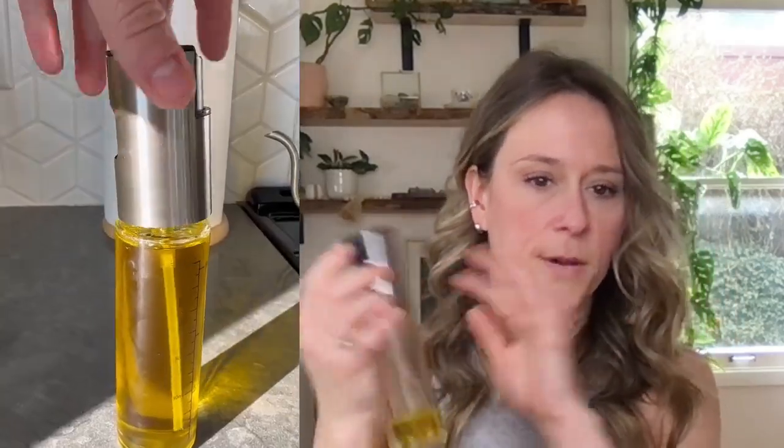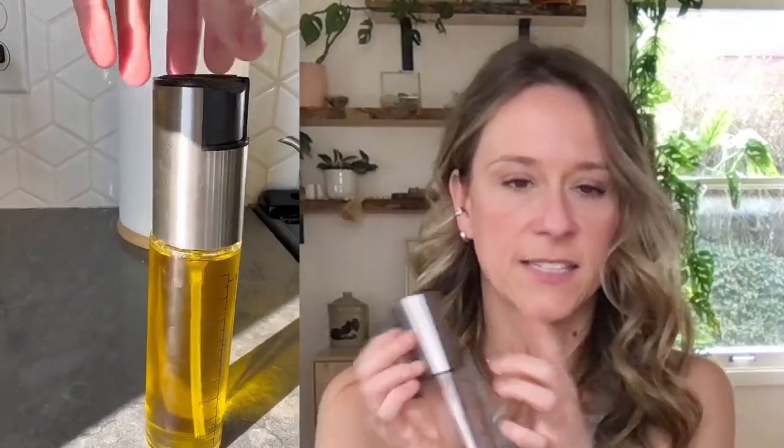One of the questions I probably get asked all the time when I share this is, does it clog up? It's oil, who knows, like whatever else you might be using. What I would suggest is every now and then taking this off and soaking it in a little bit of hot water with a little bit of dish soap. That will instantly help if for some reason it does get clogged.